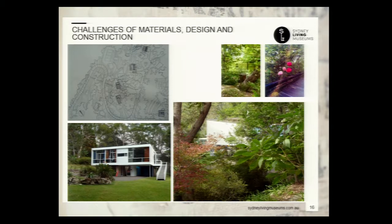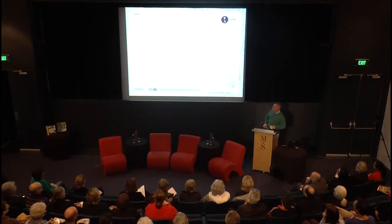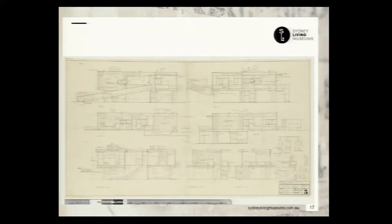The other thing, the most difficult thing to preserve with old houses is often the garden. And Harry Seidler's the Seidler house had a particular vision about the house sitting in a designed landscape, which has gradually changed over time. And I thought you might like to see Harry's beautiful pencil drawings of the Rose Seidler house.